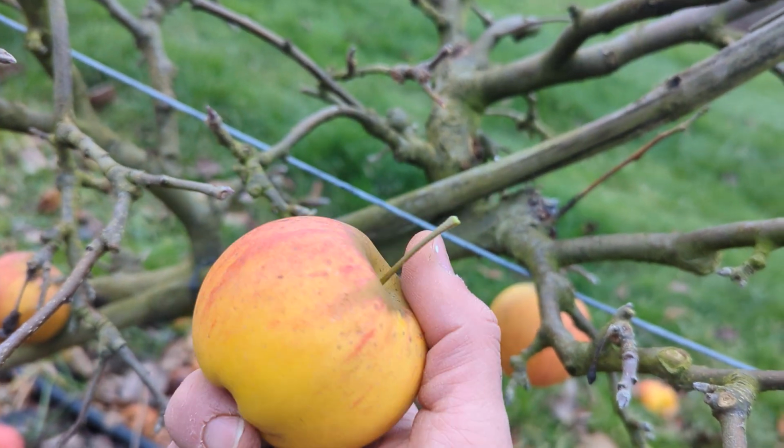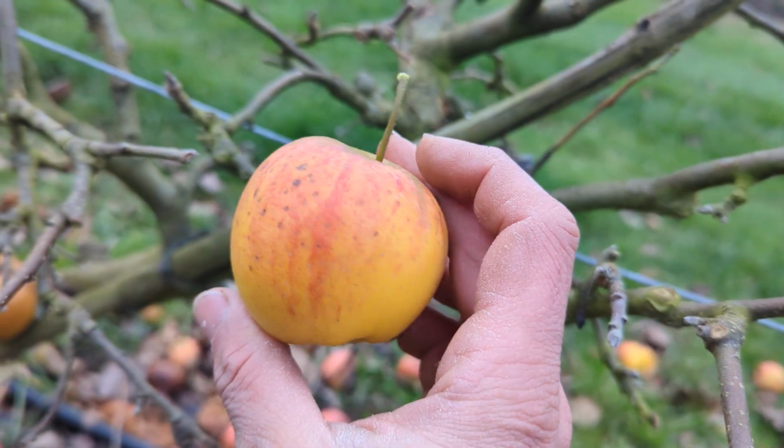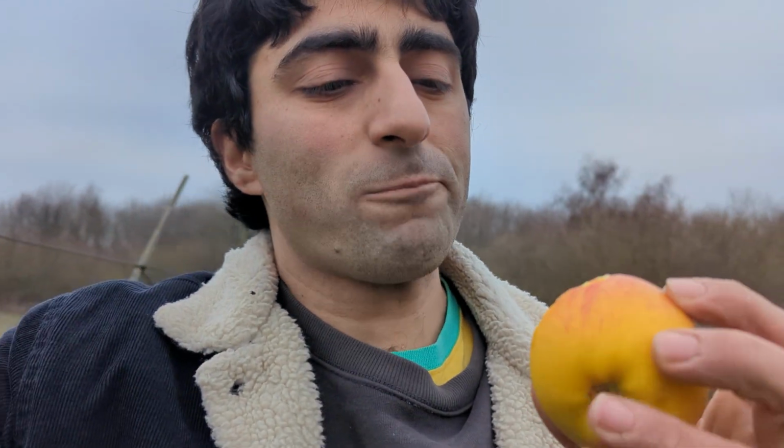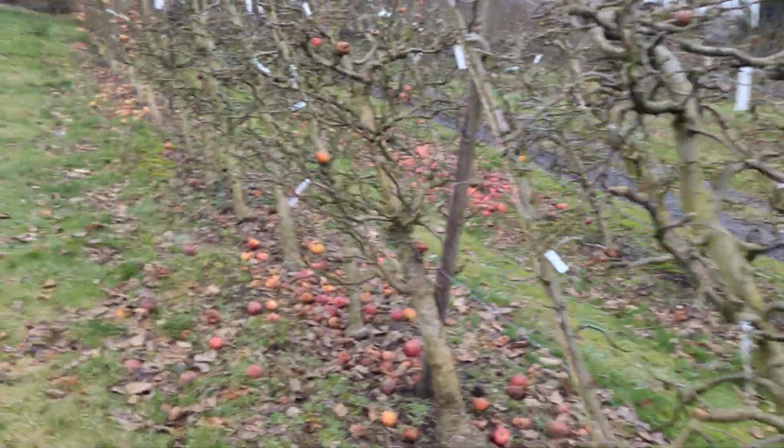This is Christmas Pippin. Christmas Pippin is quite a sweet apple. It's a new apple. I think you can get it from Frank P. Matthews. Yeah, it's sweet, it's sort of soft at this stage. There is a slight element of, it tastes a bit like Nouveau Freckles actually, or a tiny bit like Freiburg, but not as sweet. It's okay, it's quite pretty as well. Obviously a late season apple.